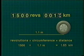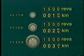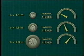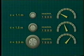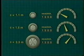Now let's see what happens when the wheel diameters are larger. The larger the diameter of the wheels, the farther you'll travel using the same number of revolutions. On the other hand, a speedometer measures speed. Using the number of wheel revolutions per minute, the speedometer will display the vehicle's speed. Both the odometer and speedometer must be calibrated to the size of tire on your vehicle so that they give accurate readings. So knowing how to calculate circumference can be very important.